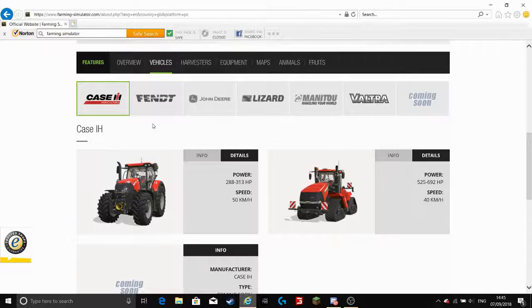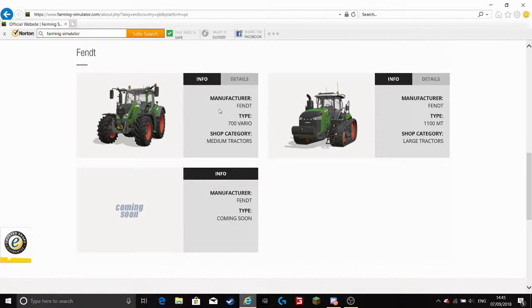Now Fendt, I believe they're the same as 17. So the 700 Vario, and no, we have got a new one in, the 1100 MT, which is basically a Challenger but the Fendt version of it. So they're basically the same, but this is Fendt's version of that. So this is the medium. The 700 is a medium tractor, and obviously the 1100 is large.